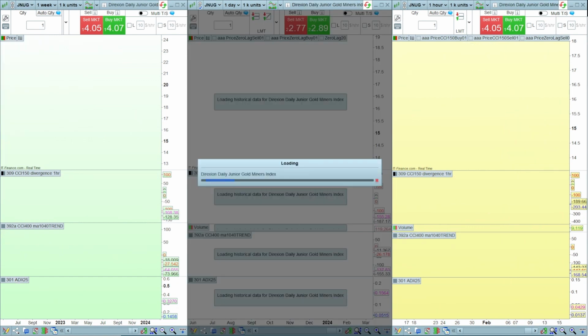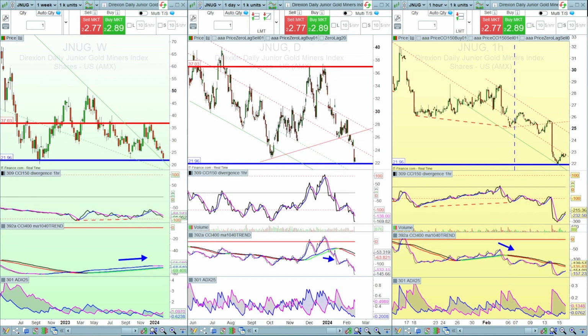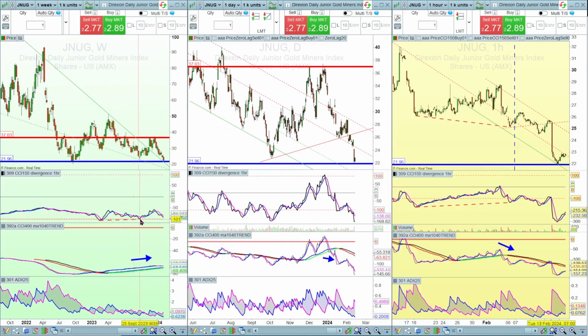Lastly, on the Direxion Daily Junior Gold Miners Index, JNUG, we've got a bearish outlook on the ADX, bullish on the CCI 400, and still bullish on the CCI 150. So you can see there a triple bottom on that price chart, 21.96 support level.